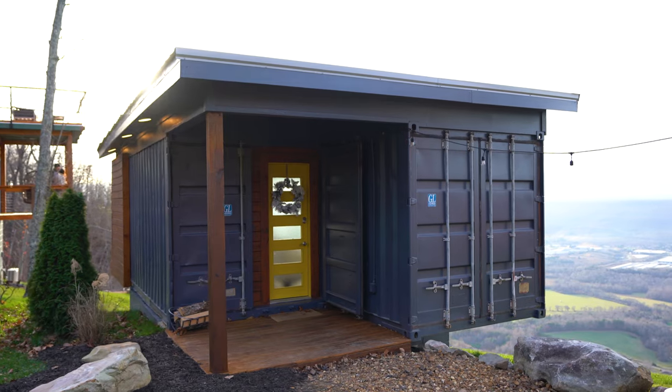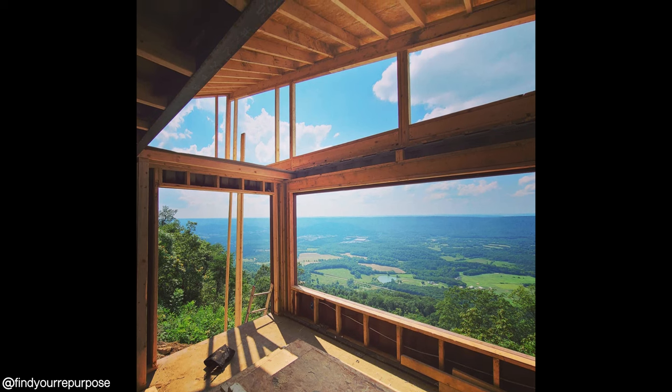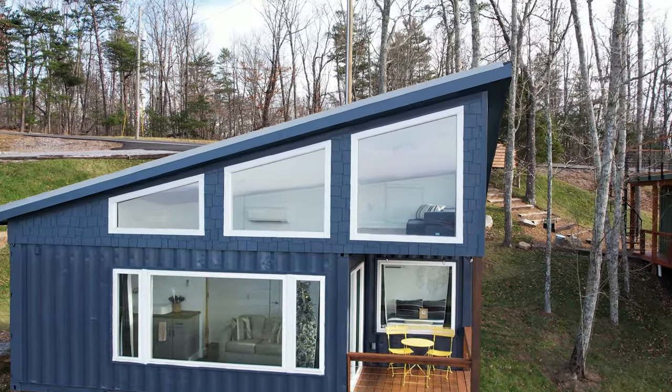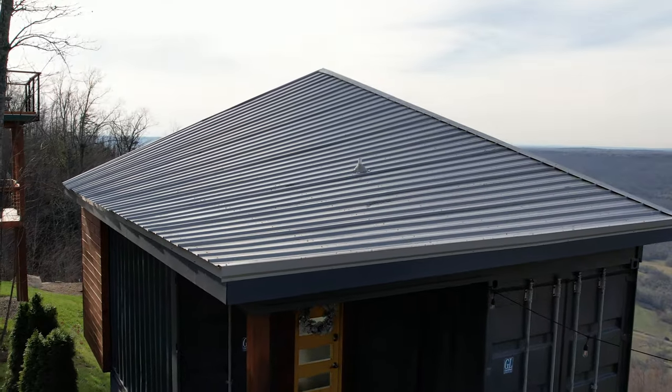And he had the roof on and everything, but he really wanted to put a loft in. So he cut the roof off of this front container and raised it up to not only give this lofted area here, but also to give it that shape of a hang glider.